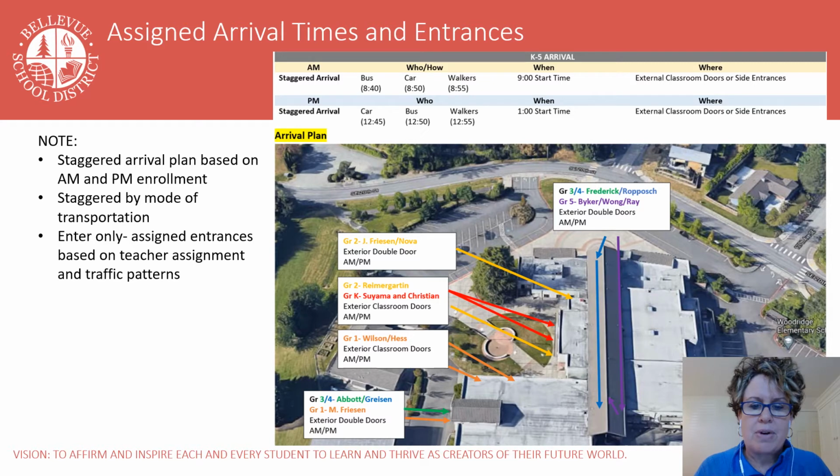Going to third grade, we have Mrs. Abbott here at the side and Mrs. Frederick here at the front. And that class would just go straight up the stairs, down the hallway to their classroom. Abbott's going to go up these back stairs straight to her classroom. Going to 4th grade, we have Grayson also entering on the side entrance, and Mrs. Ropish entering over here in the front. And going to 5th grade, we have all 5th graders entering in this front entrance.